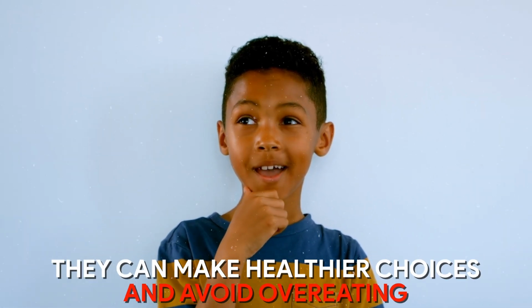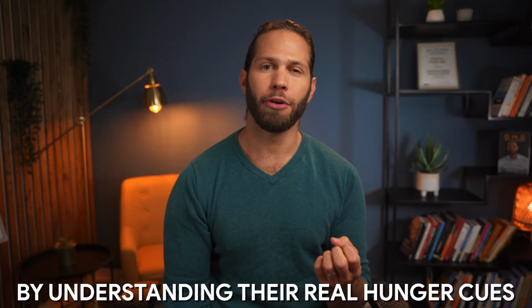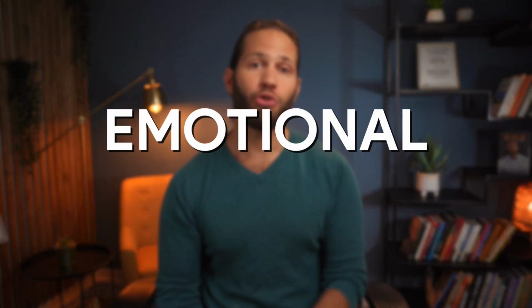When children learn to recognize when they're really hungry and full, they can make healthier choices and avoid overeating. By understanding their real hunger cues, they're better equipped to listen to their bodies and develop a sense of self-regulation when it comes to food. Additionally, understanding hunger cues can help them prevent emotional eating.